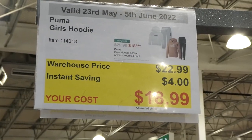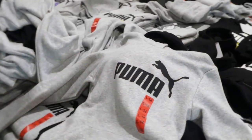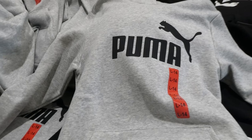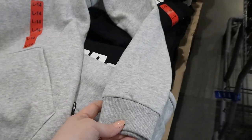Puma Girls hoodie. They're $4 off down to $19. In our store, they only come in two colors, but it shows on the tag up there that they also come in pink. So it just looks like our store didn't get the ballet pink. So the only difference is it's pink here and it's a white logo. So they do have a kangaroo pocket.